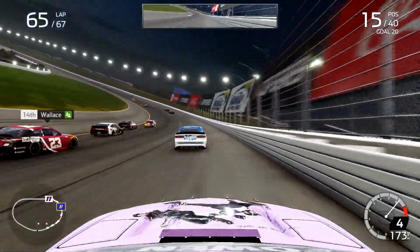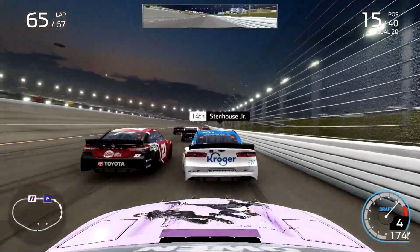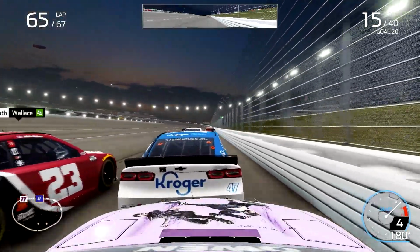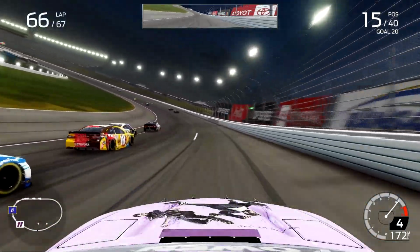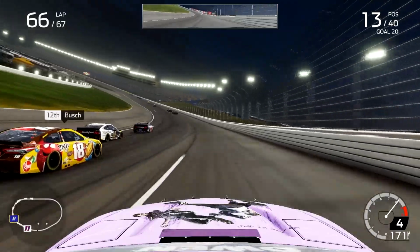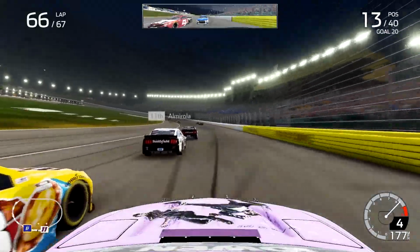Denny Hamlin leading the way here in these closing moments. We run down Ricky Stenhouse Jr., not Ryan Preece, and Bubba Wallace as well. We're going to give a big push there to the back of that 47 Kroger machine. And then as we came through to 2 laps ago, we hadn't made any more progress, but we finally get to the outside of that 47.